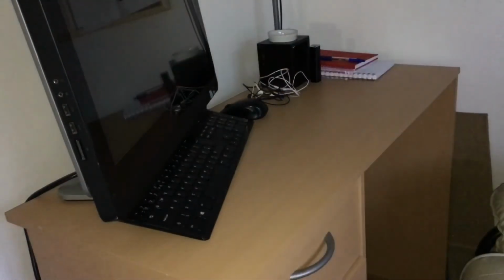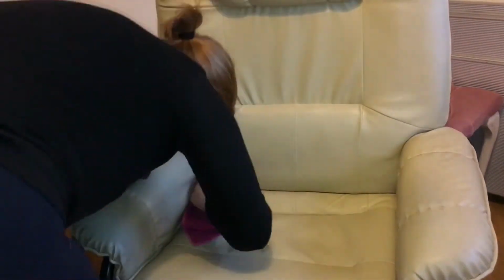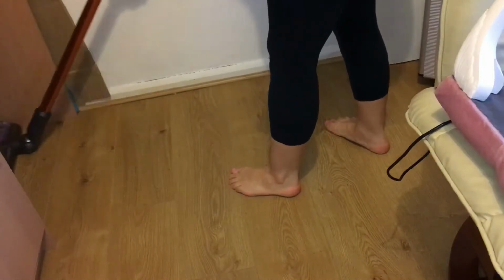Now I am going to be wiping down my massage chair. This is my office chair. It is so lovely. It's got a heat setting on it and multiple vibrating settings. But I tell you what, it makes such a noise through the house when it is on.